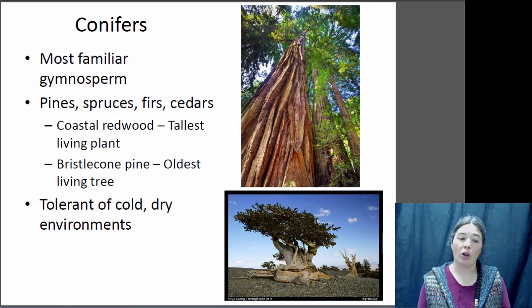Conifers tend to be very tolerant of dry and cold environments. So we have a lot of conifers here in Colorado, up on our mountains, where the environment is often quite dry and quite cold. So all of our spruce fir forests and pine forests that we have here, all of those are conifers.